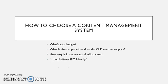To choose the right content management system for your personal use or company, it's important to ask some questions. What is your budget? If you have infinite resources to spend, or quite a bit of money, there are some complex content management systems with features designed to make content creators' and editors' lives easier. With a limited budget, however, your choice will be more limited. What business operations does the CMS need to support?